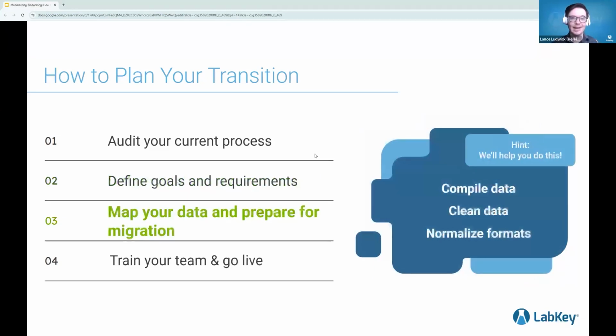Step three, and I think this is often the hardest step for everyone going to a new system, is mapping and migrating your data. You'll want to compile all of your data into one location, whether it's a zip folder of a bunch of spreadsheets or a single spreadsheet itself. You'll want to understand your existing data structure and how it may need a change.